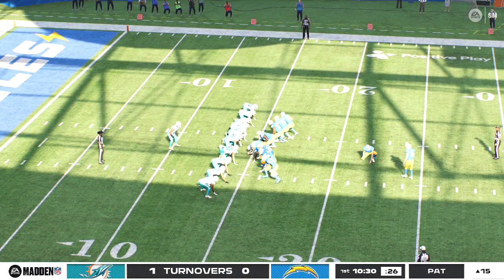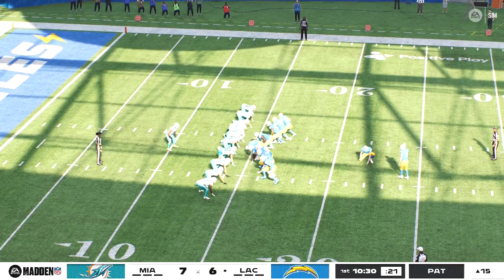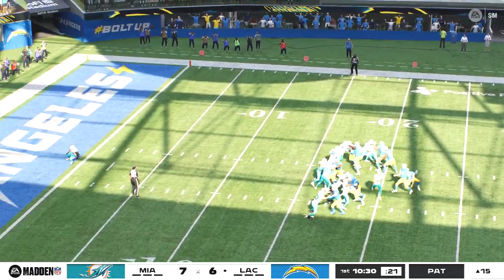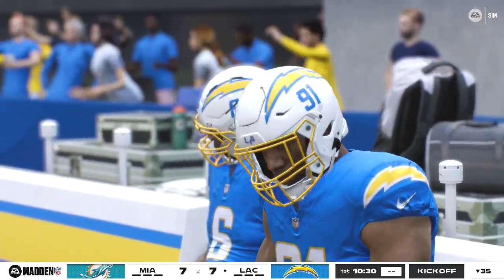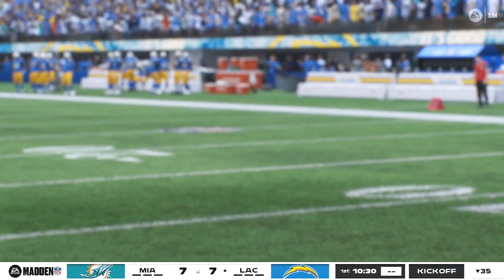Cameron Dicker, the kicker for the extra point. It's up and good. And the Chargers will tie things up at 7-7 here in the opening quarter.